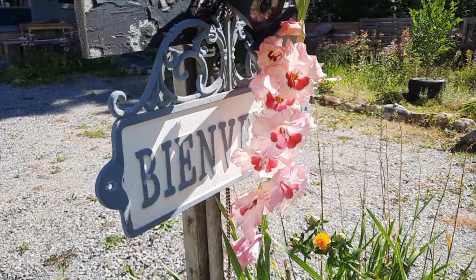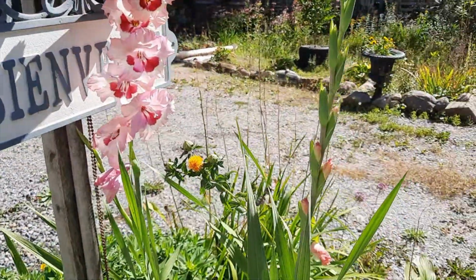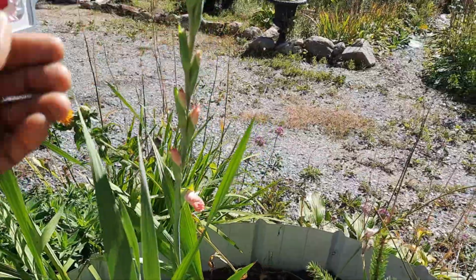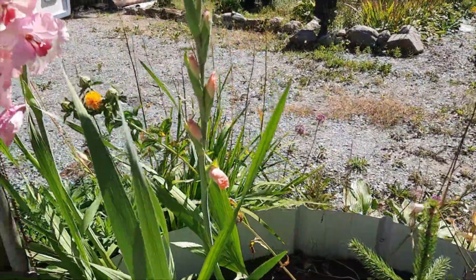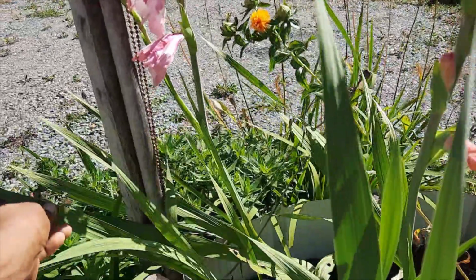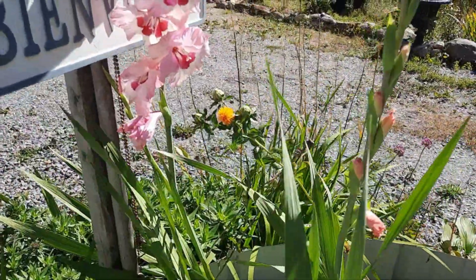Bienvenue. Welcome to the Petal Place property. This one here is poised to pop. Looks like it's gonna be the same color. And yeah, this bloom comes from that. There are a couple more. Wow, I'm just liking them a lot.